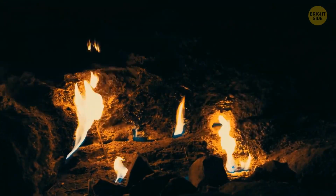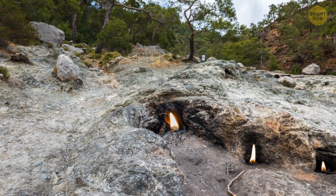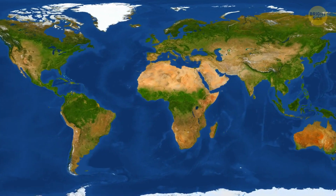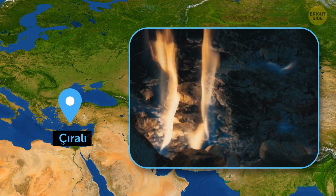Now, how about seeing some flaming rocks? Yanartash spread over an area of over 3 square miles. The place is located on a rocky mountain in southwest Turkey near the town of Çağrıoğlu.